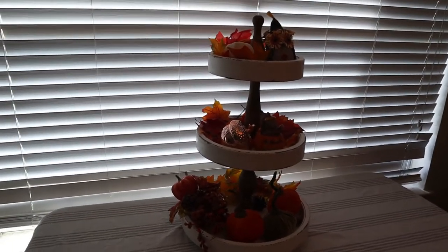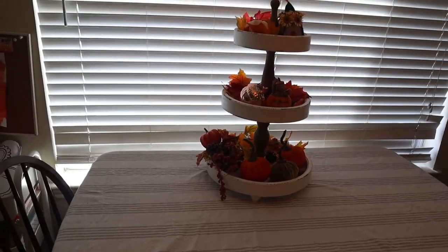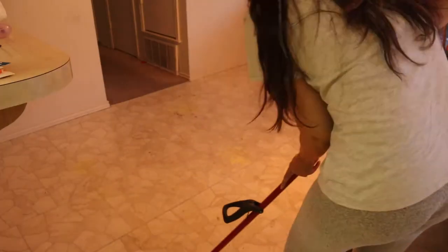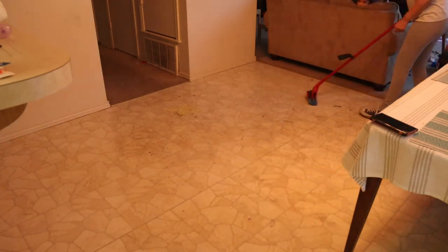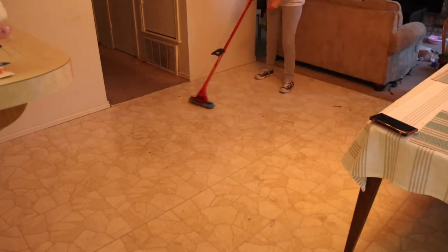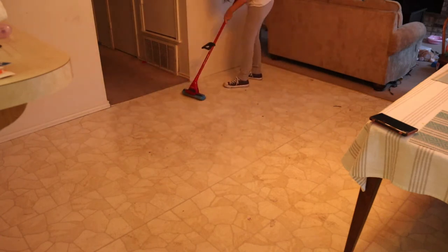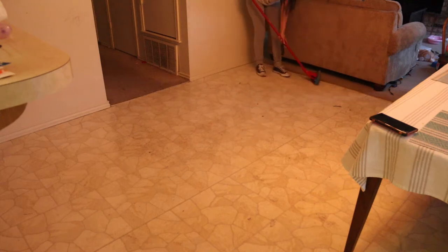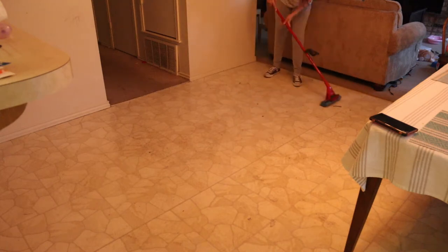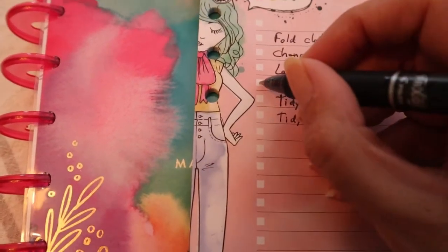What a difference. Now I'm going to mop the floor real quick. Okay, so first task done.